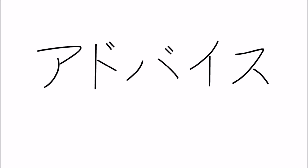This word might be hard, quite long. I'll give you some time to think. The hint is, you can give it, but you can't touch it. Sounds like a riddle, huh? It's advice. Advice. We actually use this word, so good to remember.